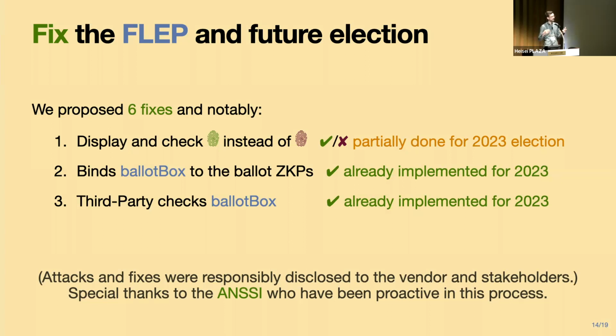Second, we want the ballot box identifier to be bound by the zero knowledge proofs. This is done now and will be used as is for the next election, so it's fixed. And we also want a third party to actually check that those ballot box identifiers are consistent now. And again, this will be the case for the next election coming in a few months. So yeah, all of that thanks to this responsible disclosure, and also special thanks to the ANSSI, which is a French agency who was really proactive in this process.